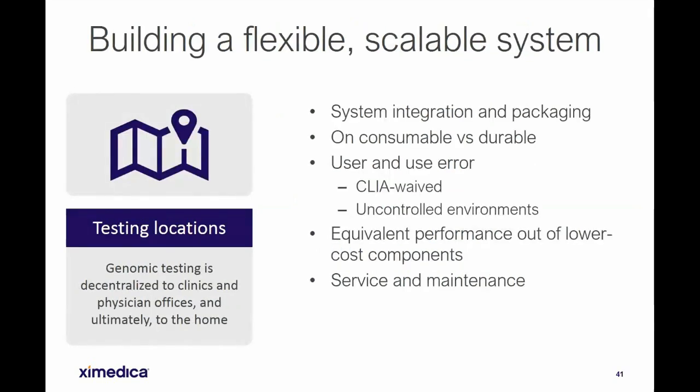In testing locations, as these devices become decentralized and transfer from the clinics to the physician office and ultimately the home, these are some of the key areas that we look at from a design standpoint. First is system integration and packaging. When you're designing a point-of-care device versus a large-scale core lab type device, how the individual modules fit together and how they're packaged becomes very critical. So your systems engineering and your interface requirements all become extremely important to understand early on, because you're trying to fit those puzzle pieces together in a much tighter fashion.